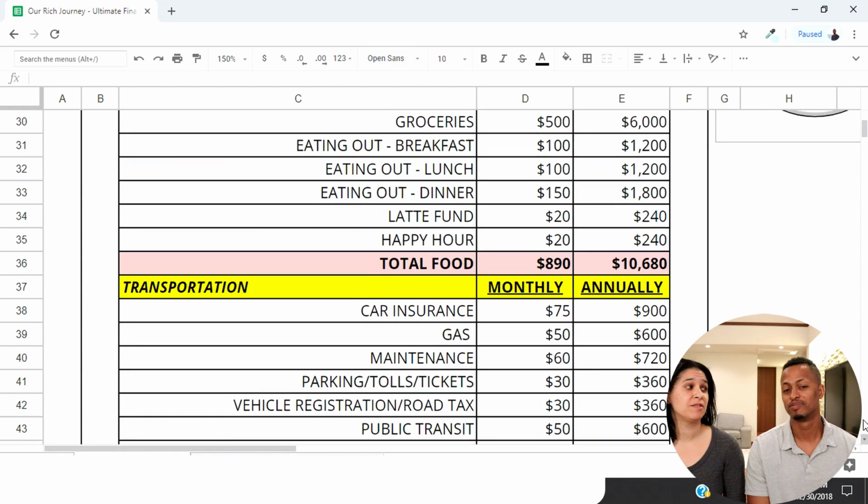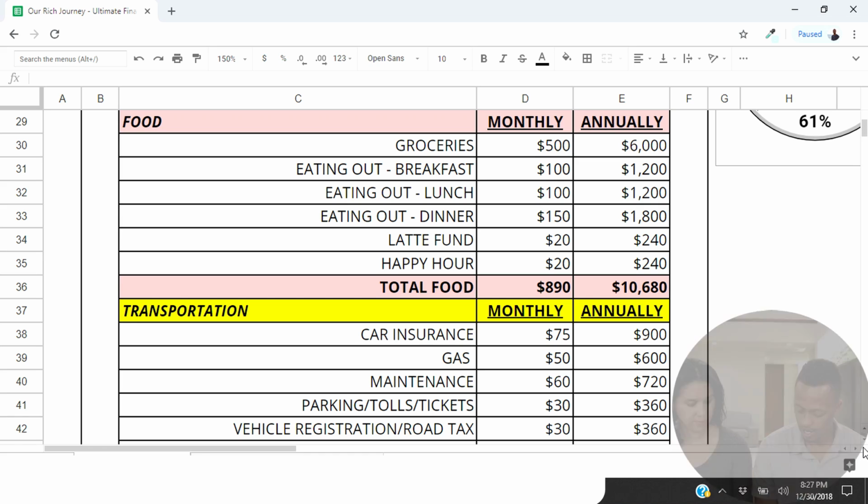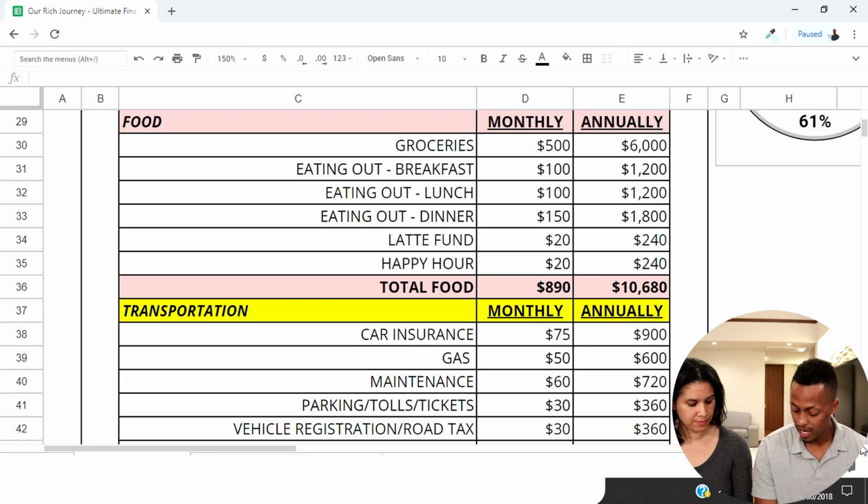Our next expense is food, and I think again this is probably a big chunk out of people's income. If you can reduce this in any way by not eating out as much, you can again save and invest more. So let's look at this section. So for food, we have groceries and eating out for breakfast, lunch, and dinner. We have the latte fund, because you know what? Every now and then we'd like to get a cup of coffee with our friends, and happy hour.